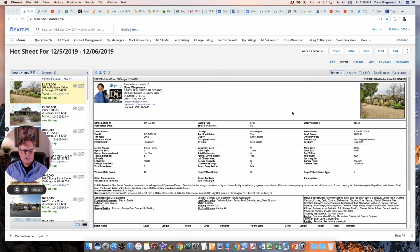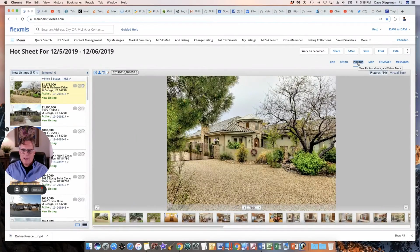The detail sheet on our MLS is just that. It's just a detail sheet. Details never sell the property. They just fill in the details. The meat of the matter is really photos. That's where your presence starts because that's where people click through to look at a property.